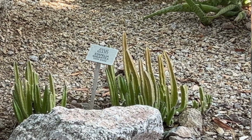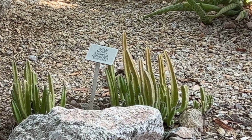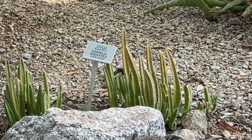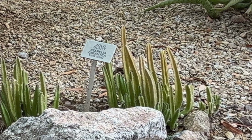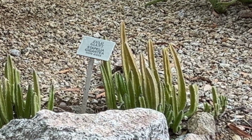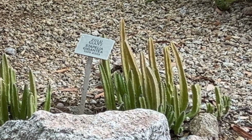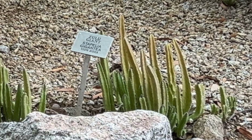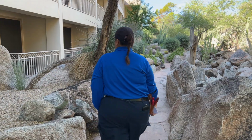We have a special specimen called the Zulu giant, and this is actually a plant from South Africa. Fortunately, it's not in flower right now, but when it is in flower, those flowers emit the smell of rotting flesh to attract pollinators.